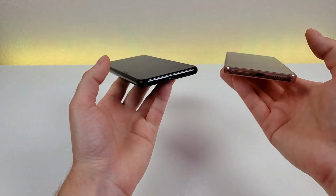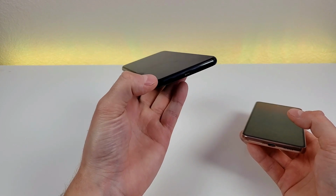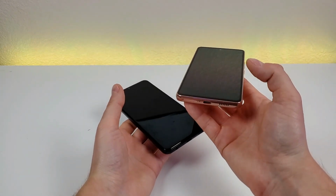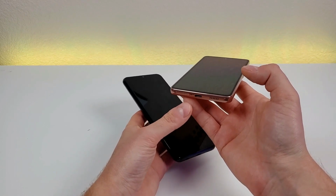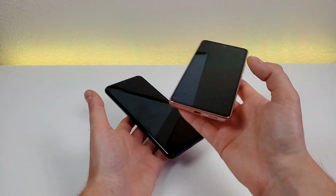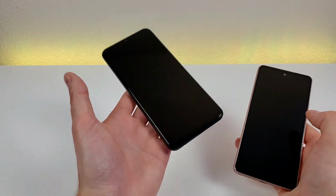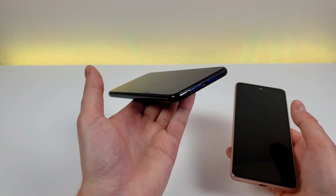And then on the bottom of the two phones, with the A23 5G, we have the 3.5mm headphone jack, microphone, USB-C port for charging and data transfer, and we have the speaker. Whereas with the A53 5G, we have the slot for the microSD card and SIM card, microphone, USB-C port for charging and data transfer, and we have the speaker. But with the A53 5G, there is no headphone jack to be found anywhere here on the device. So of these two phones, if you are looking to use your wired headphones, then the A23 5G will definitely provide the better experience of the two.